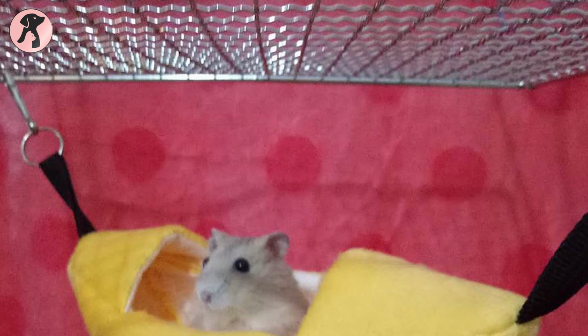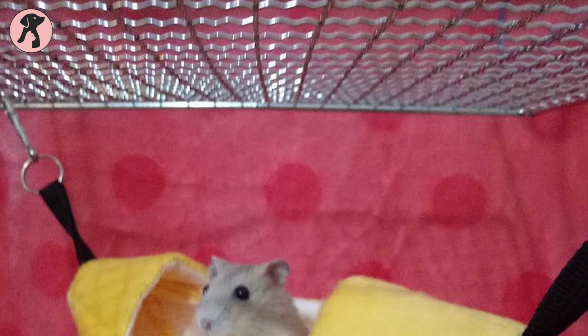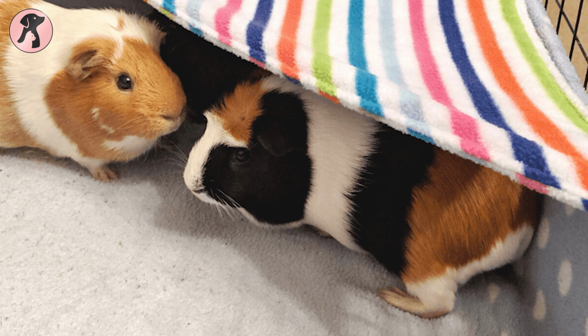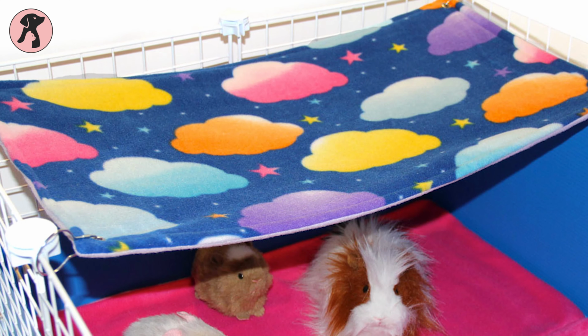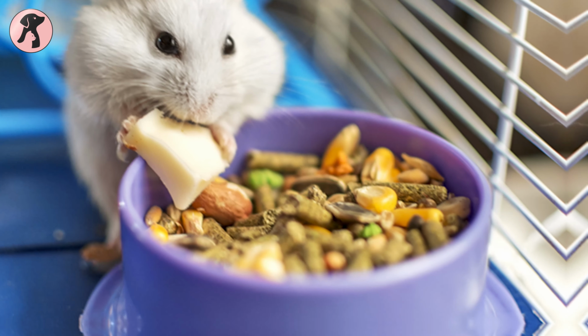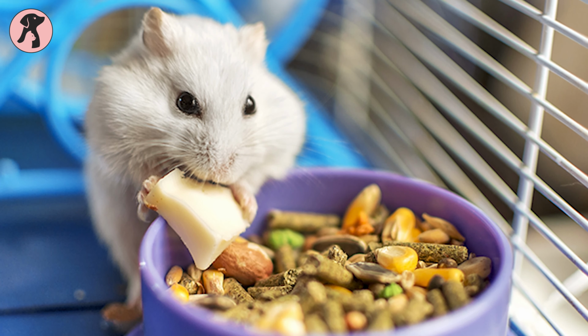Then you need to cover their cage with a little piece of cloth for the first few days. This will help them to focus on their habitat and get used to it properly. You can take off the cloth after a few days and can only cover the cage when it's time for them to sleep. Next thing to do is rotate the food you're feeding them.